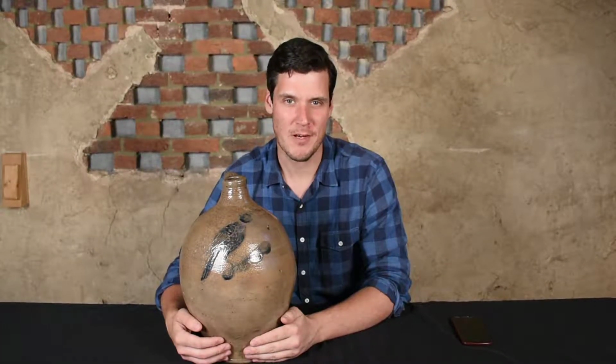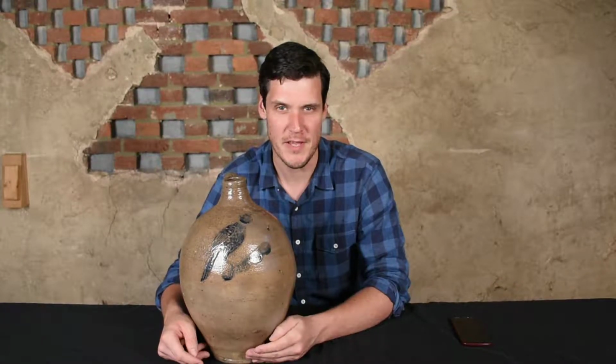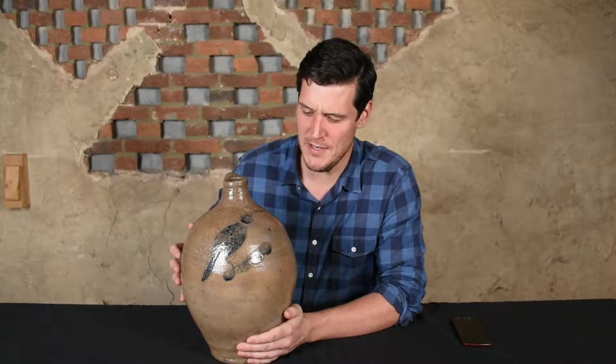Hi, this is Luke Zipp at Crocker Farm, and I'm here with one of the rarest examples of Manhattan stoneware that we've ever had the pleasure of handling, and really that's ever reached public auction. It's a stoneware jug with incised bird decoration.